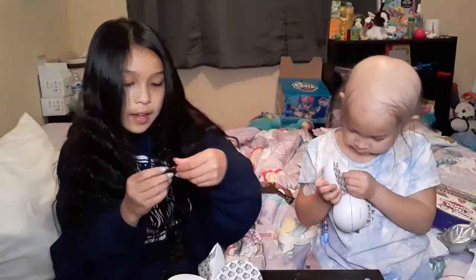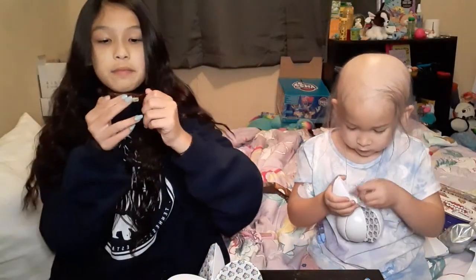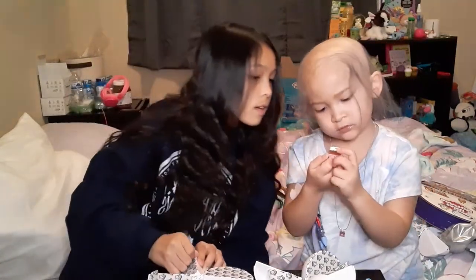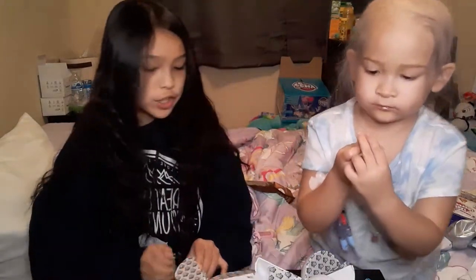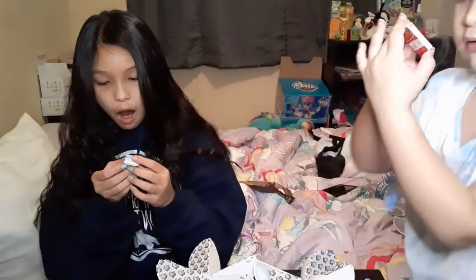I got a Heath milk chocolate English toffee bar. Do any of y'all like Heath? Let me know. So, what's this? Looks like original chicken Shake 'n Bake. I think you baked chicken or something. So, me and my sister think this is baked chicken. Oh, it says chicken on there. But I think it's actually spicy chicken rice.